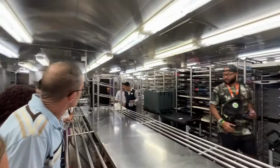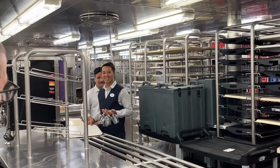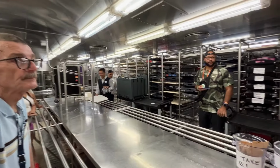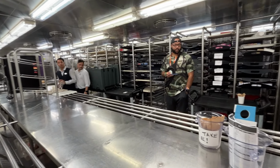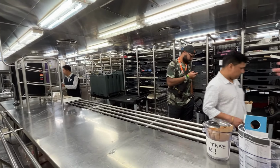Super Mario. He's the guy. He's the one bearing everything. Hello. Hey. Right, so during the 4 days, we have an order here every morning between 300 to 500 breakfast orders. These trays and shelves will be filled up with trays ready to go.